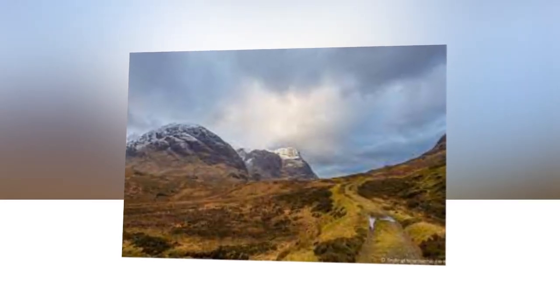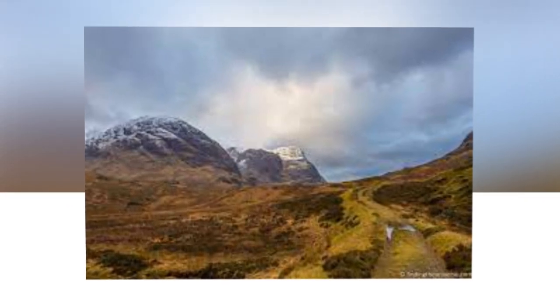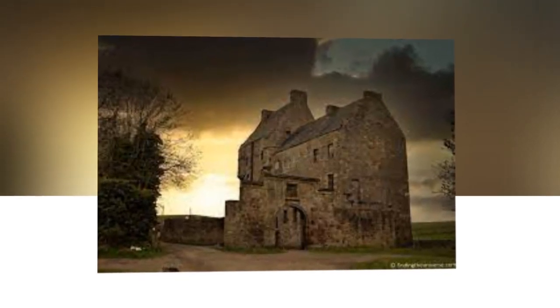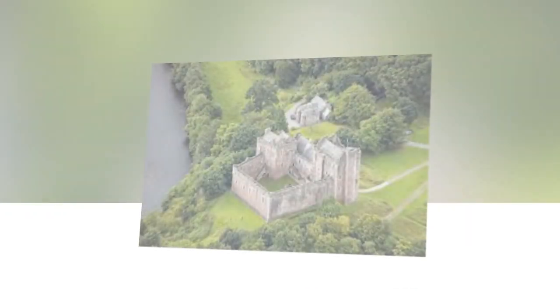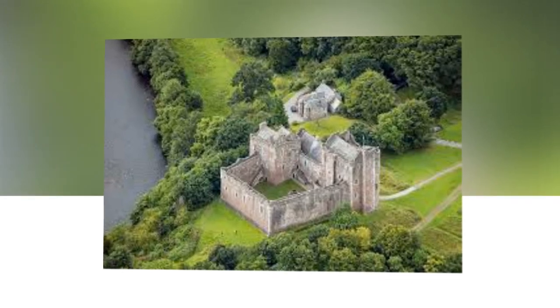Linlithgow Palace. The magnificent ruined palace in Linlithgow was used in Outlander as the location for Wentworth Prison, where Jamie was imprisoned and tortured. Dating back to the 15th century, Linlithgow Palace is known as the birthplace of Mary Queen of Scots and was once the favoured royal residence of Stuart kings and queens.